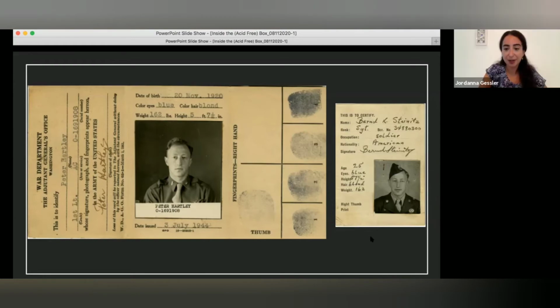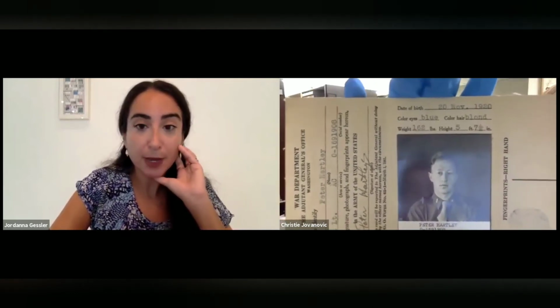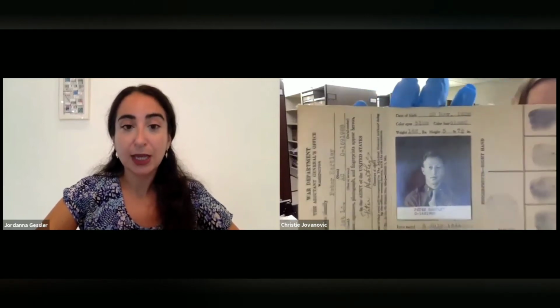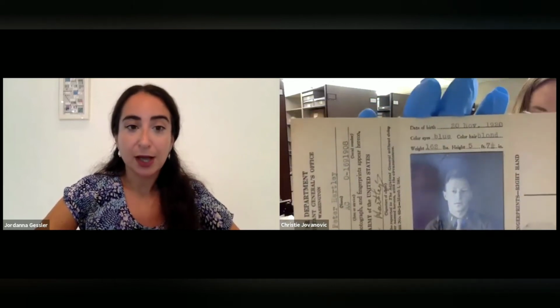And here, I'll stop the share so we can look at the actual fake identity card. Oftentimes in Holocaust history and in Holocaust museums, we talk about Jews in Europe who are living under false identity. But here we also have a US soldier who is additionally a Holocaust survivor living under false identity. And the stress that he must have been under to maintain his fake name, his fake religion, in order to fool his Gestapo captors, I can't even fathom the stress of that.